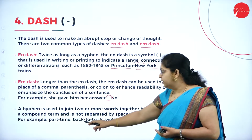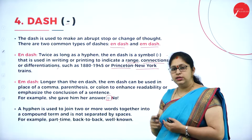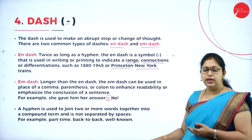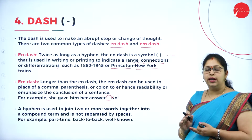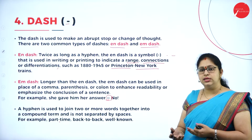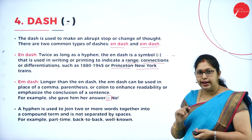Back-to-back. After back, a hyphen is there. After to, a hyphen is there. So, this is separating the words there. Well-known. Here we don't give much pause like a comma or N dash or M dash, correct? Here it is said continuously, well known, but there is a hyphen in between them while writing.